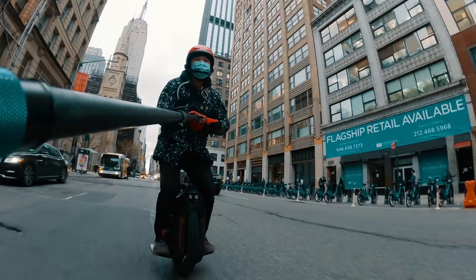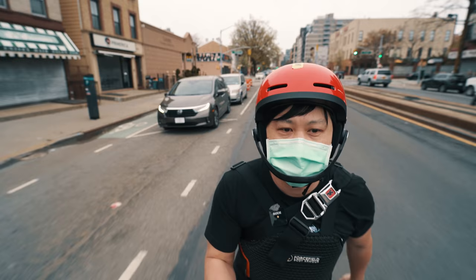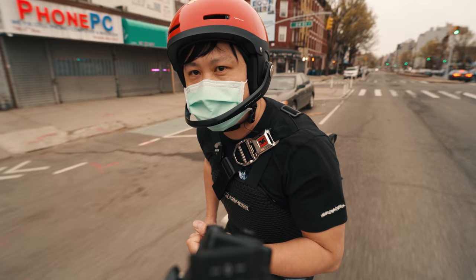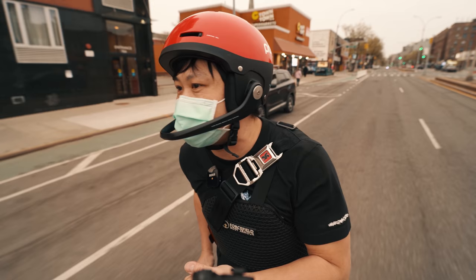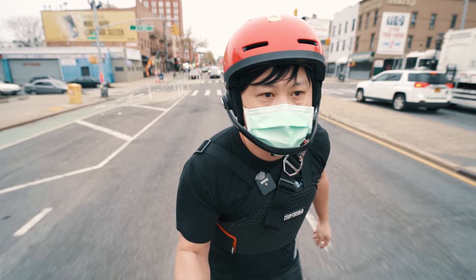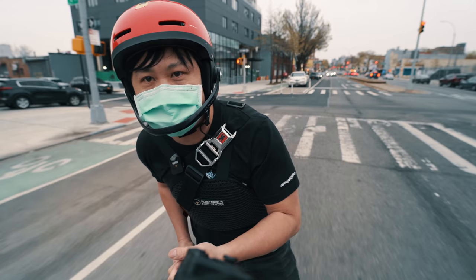With a larger motor and bigger battery pack inevitably comes greater weight and much larger size. The 52 miles per hour capable Monster Pro weighed in at 90 pounds, and I have no doubt that a 60 miles per hour capable electric unicycle would be much, much heavier than even that. Is it even feasible to create a self-balancing vehicle that weighs more than the rider?